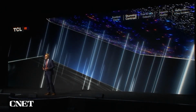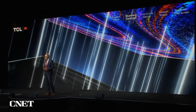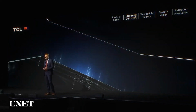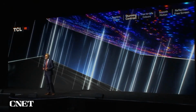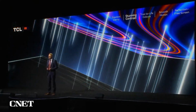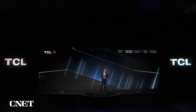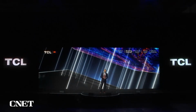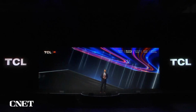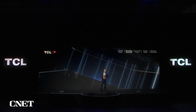A Mini LED TV comprises driving, Mini LED backlight, and LCD screen. Our innovations don't stop at the backlight, but go further with this year's improvements in VA LCD technology. But Mini LED is about more than just the backlight. We have talked about clarity and contrast. Now let's look on the color.